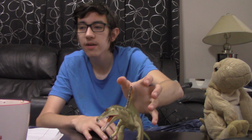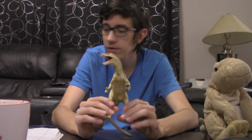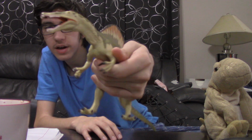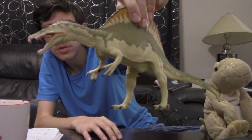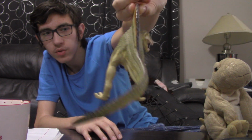I should mention that this list is only of figures that I own, and not of figures that I don't own, so there are other contenders that could have been on this top 10 list if I owned them. But this 2008 Carnegie Spinosaurus is just really well done. It captures life very well because the pose is amazing. And I love the scale. The scale really brings it to life here.